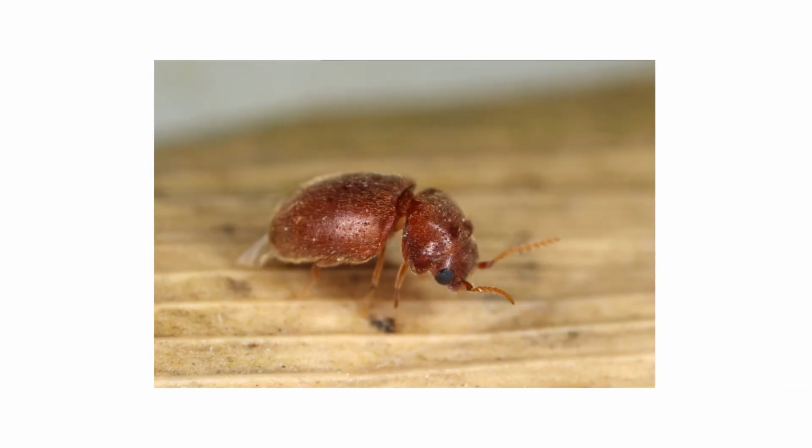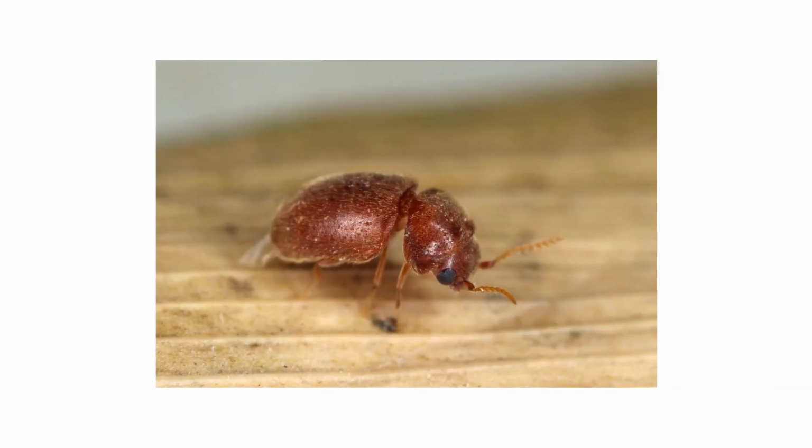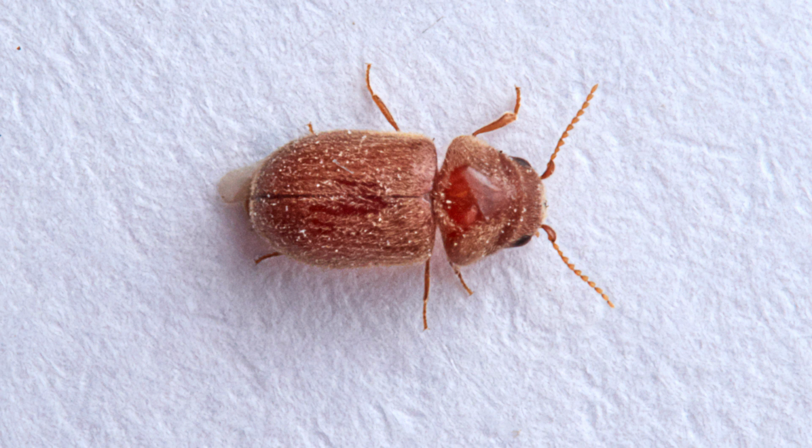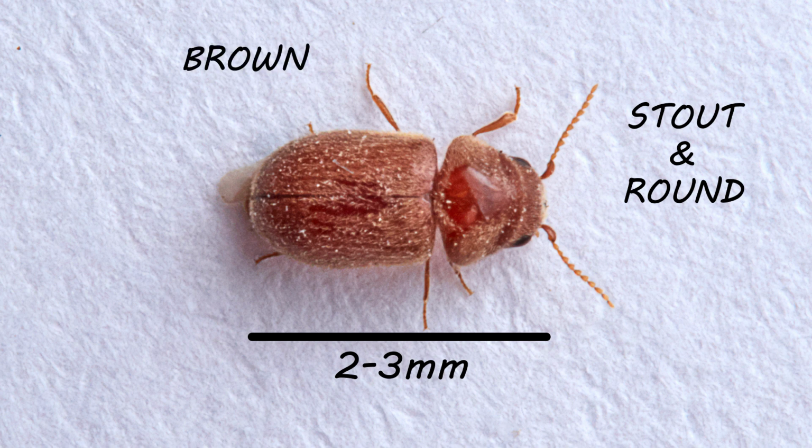The first thing you should do in any pest control plan is identify what exactly you're dealing with. Careless identification can lead to wrong treatment methods, costing you time and money. Cigarette beetles are small insects that grow to be between 2 to 3 millimeters in length. Their stout, cylindrical bodies are dark brown in color, and like most beetles, they have elytra that protect their wings when at rest.